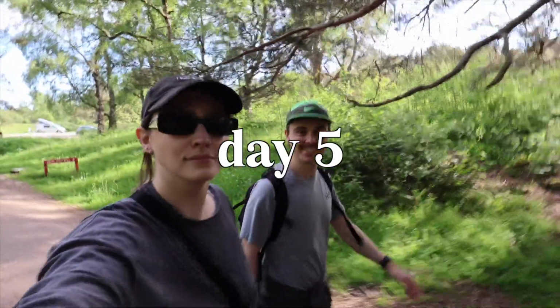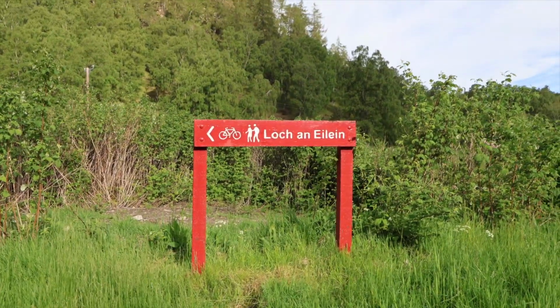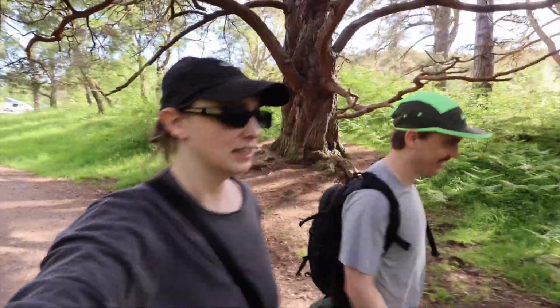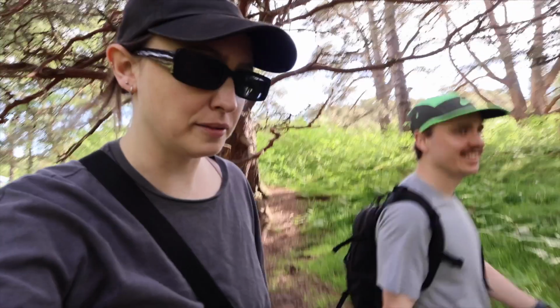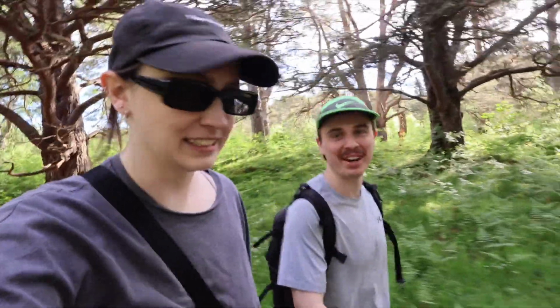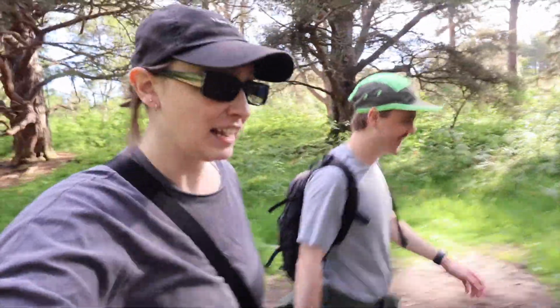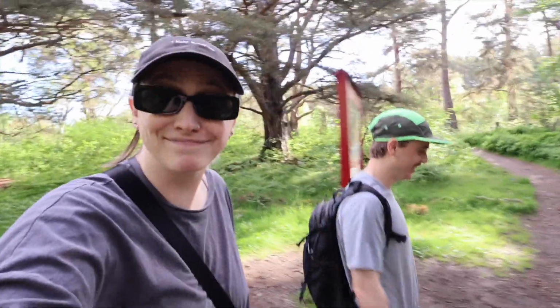Good morning. We are walking the lochs. Loch Eileen and Loch Gamna. We only just discovered that loch means lake. It's quite embarrassing. But we figured it out now. And so we're gonna go walk around the lochs.